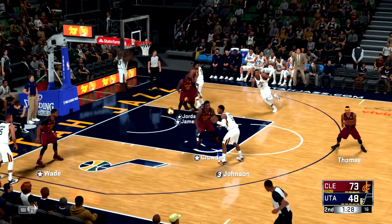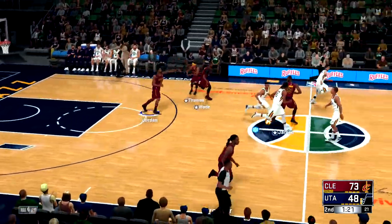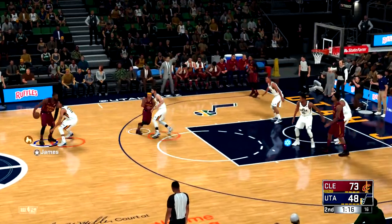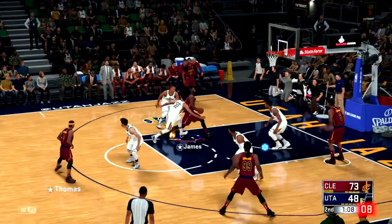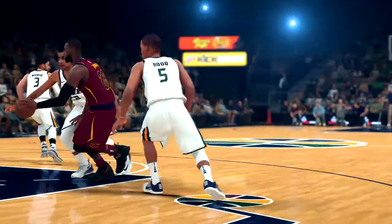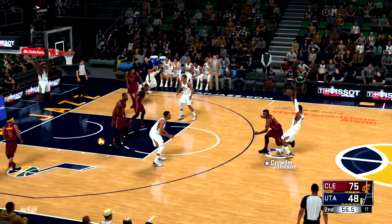Johnson at the elbow. Feeds to Favors. No good on that one. Jordan with some nice D. Well, Cleveland shooting has been just uncontainable. 72%. LeBron is doubled. Outside Thomas. James in the post. And the dunk by James. I love the aggressiveness. He's been on fire the entire first half and continues to strike while the iron's hot. Utah has gone 6 of 11 when they've taken the three-point shot tonight. Very respectable.